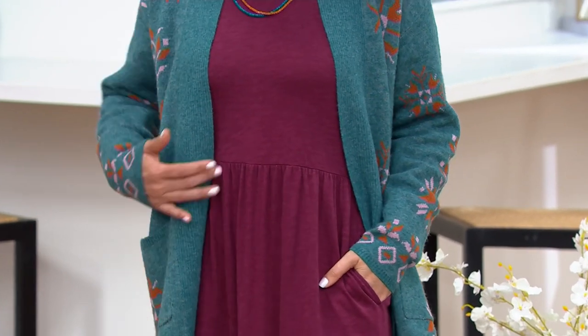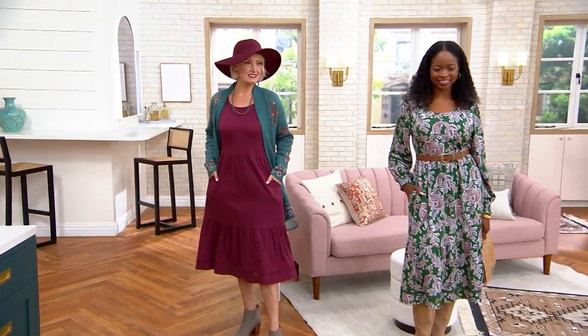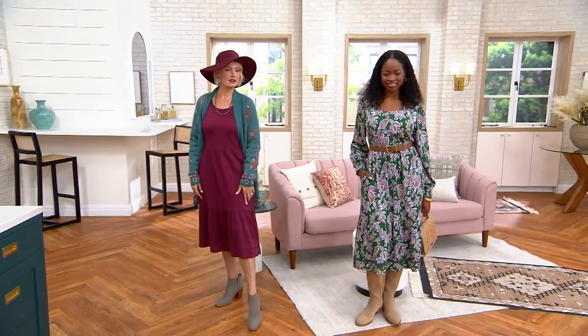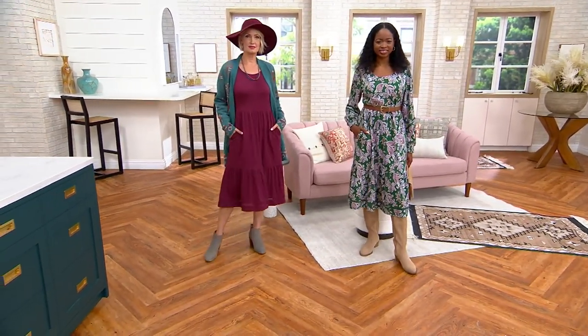Amanda's 5'9". Amanda, are you in the tall? No, she's in the regular, and she's in the extra small. You can see for her it's right below the knee. Same with me. I'm wearing the regular in a medium, and I'm 5'8" for reference.